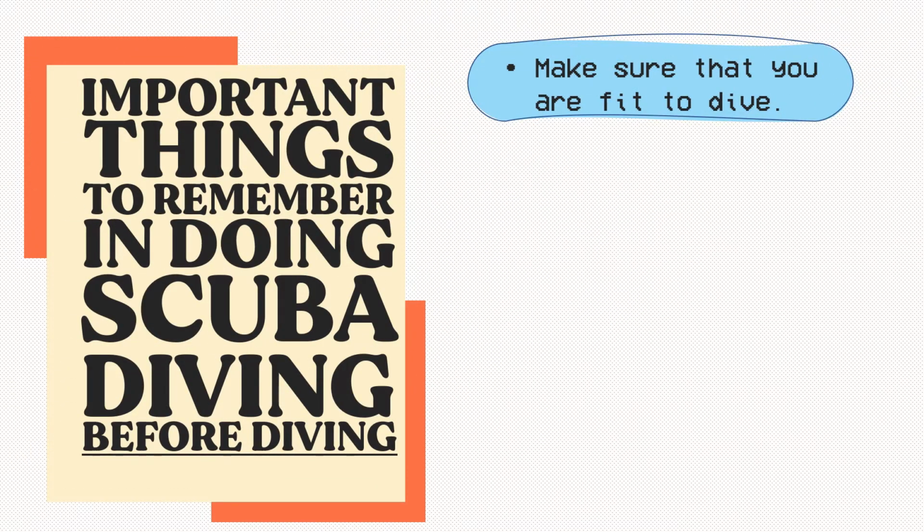Make sure you are fit to dive. If you have never been diving before, you should have a medical examination in your home country to ensure you are fit to dive. If you are generally fit and healthy, there should be no problem. You will be required to sign a medical statement before learning to dive.